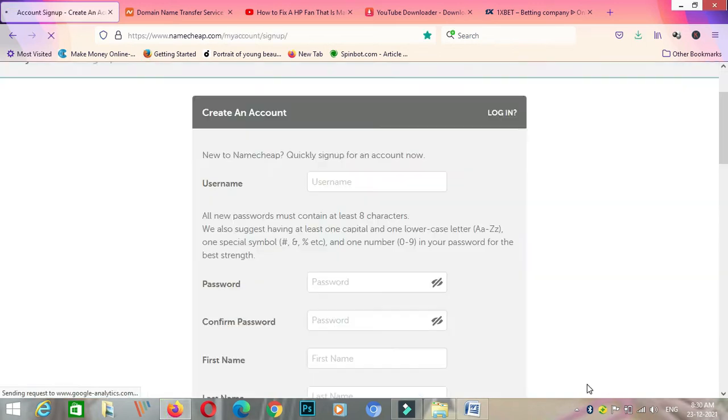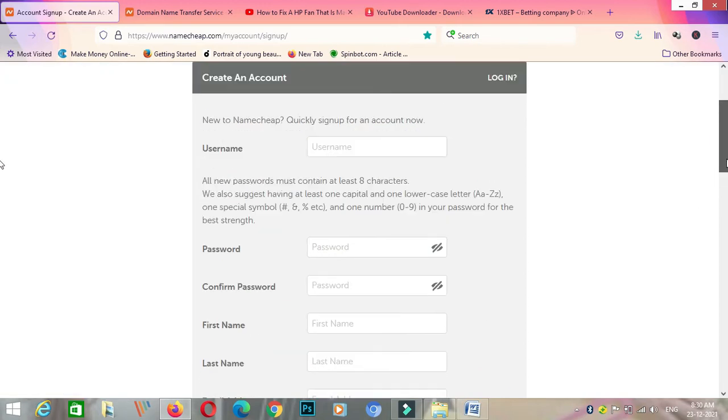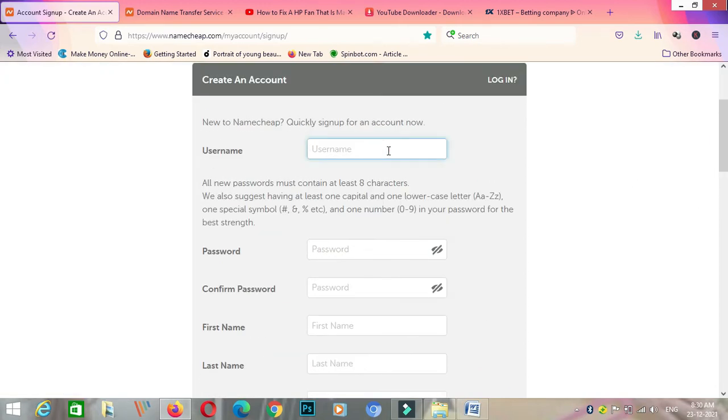After clicking on the sign up button, you'll be taken to a page like this. So what you are expected to do right here is to fill up this form, okay? The first thing you want to do right here is to input your username, okay? Then here, you insert your password.